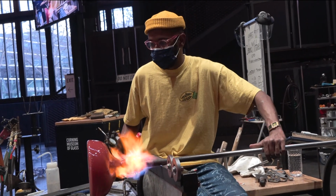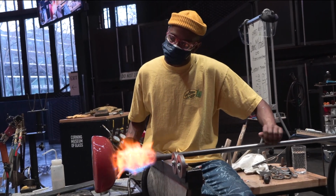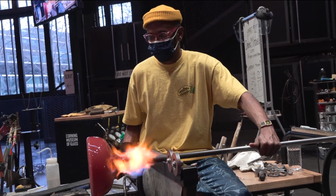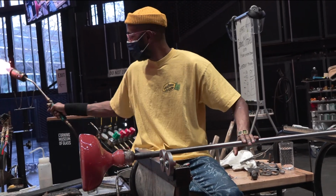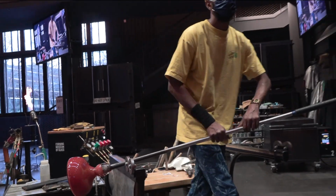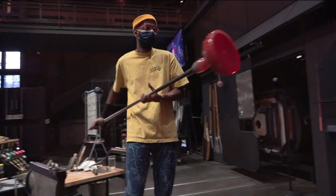Yes, he's using a torch to allow it to cool off. We can't let the whole thing cool off. We want it to kind of stabilize and cool off, but we want to keep the glass where he's going to break it nice and warm. So we use that torch in that certain area just to keep the glass warm, letting the bottom half cool off.